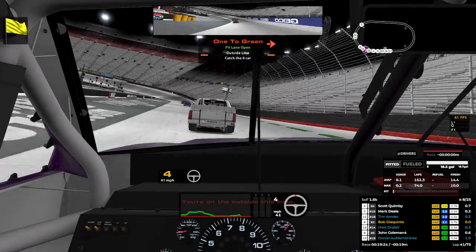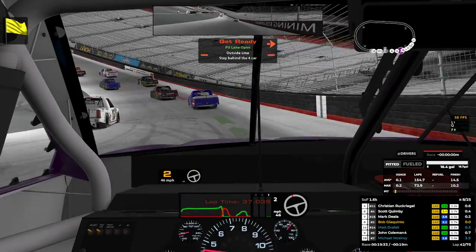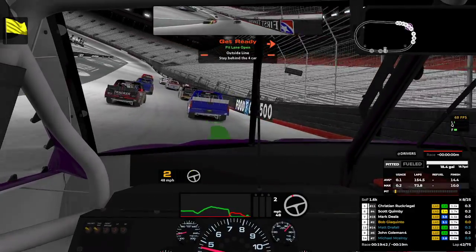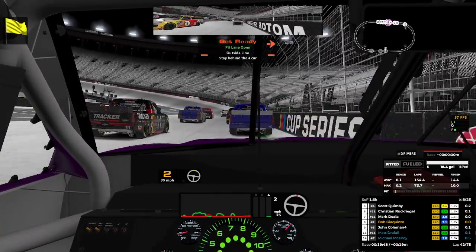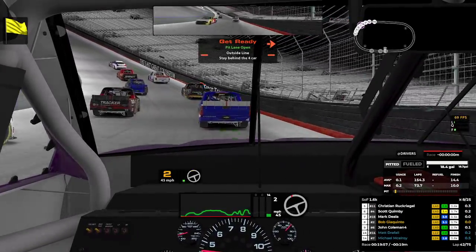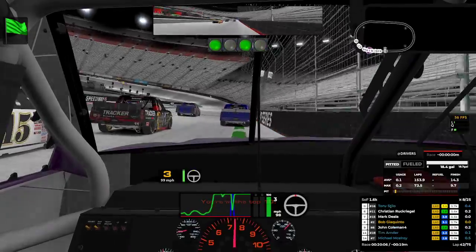1 lap to green. Some people are coming in this lap. Some people have more damage. Where's the 12 car? Get ready, going green. 37.035. Well, I'm in a little bit of a hornet's nest of cars now. A lot of the wrecks have come from this area. Re-racing. You're in the top 10.